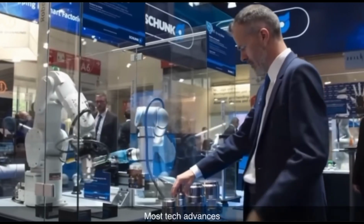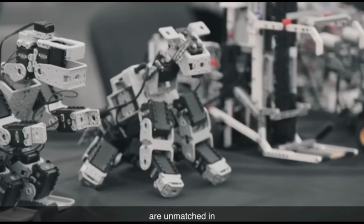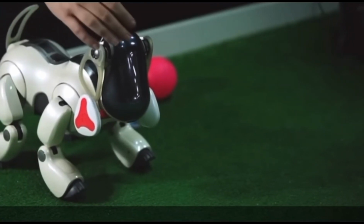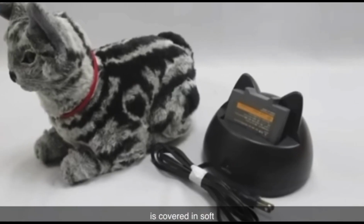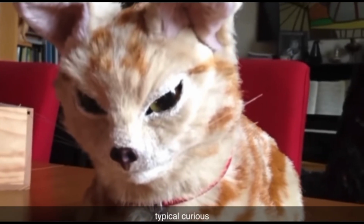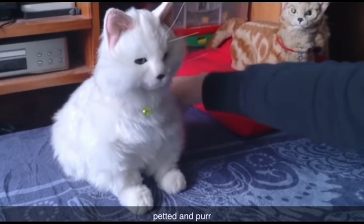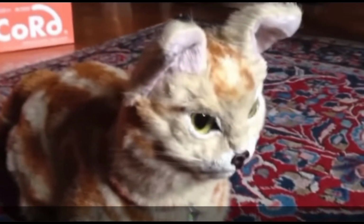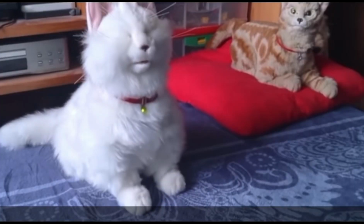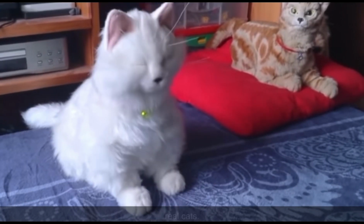Most tech advances from the land of the rising sun, like Japanese robots, are unmatched in quality and usefulness. This robot cat, for instance, is covered in soft fur and has that typical curious cat look. It can meow when petted and purr when hungry. It doesn't really need to eat, of course. The robot cat uses over 48 sounds to communicate, all recorded from real cats.